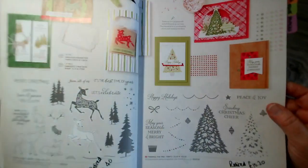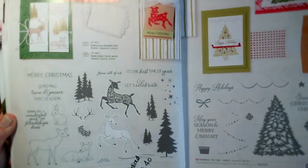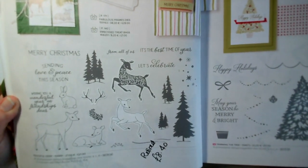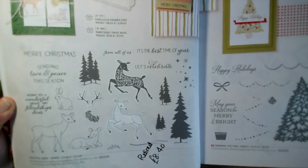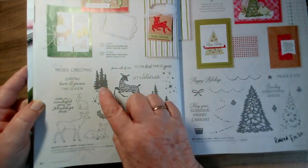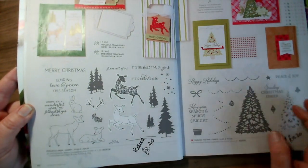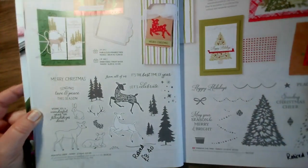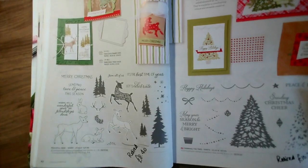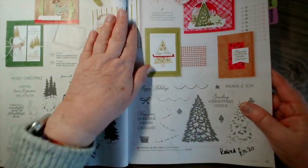So we're on to page 42. Now, if you're into your Christmas sets and you need to stock up, then Peaceful Deer, which has a matching deer punch, is retiring at £8.40. It's got some really useful trees, deer, a cute little rabbit, and some nice sentiments as well. Merry Christmas, a celebrate. We've got these little stars. That's retiring, £8.40.